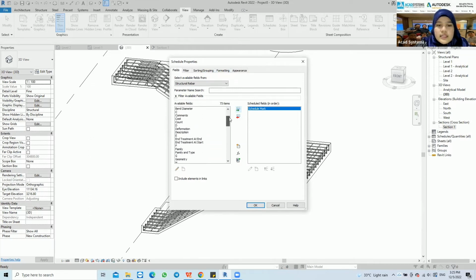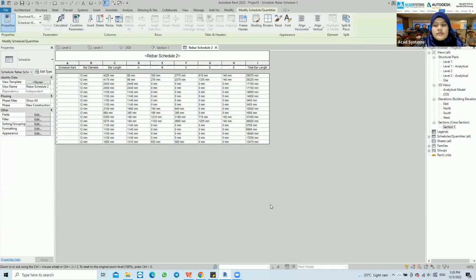Then I'm going to add more: add the bar diameter, bar length, and for the sizes, I'm going to add A, B, C, D, and E. And for the last one, I'm going to go down and add the total bar length. Click OK. And now at this point, you can see that it's being extracted.